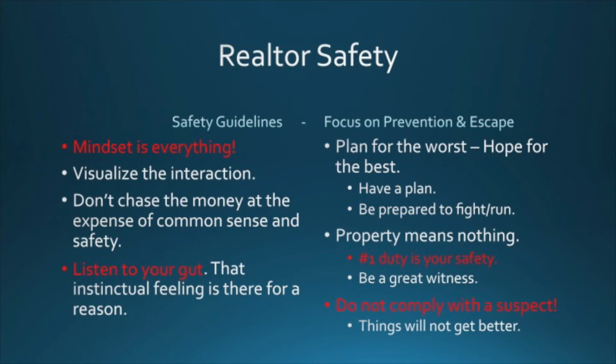And again, during these confrontations with individuals, once that sixth sense comes up, once you have determined this isn't right, this interaction is not going the way I want it to, and I'm starting to fear for my safety, you do not comply with the suspect. Things will never get better. The suspect says, for instance, if you get in the car with me, I won't hurt you. That does not sound like a bargain. Come down in the basement and I won't hurt you. If it doesn't sound right, you don't comply.